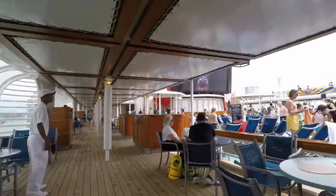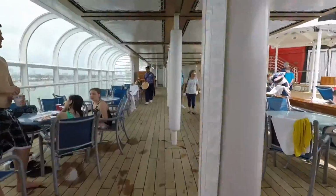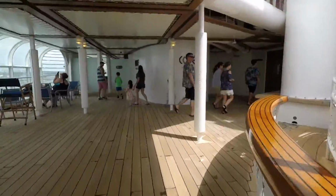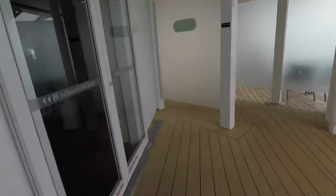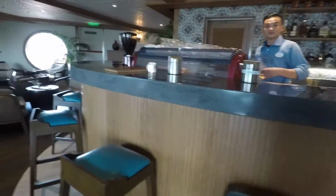Walking past the family pool area. And now headed into Quiet Cove. This area is for grown-ups and really has a great relaxed feel. We will enter into the Cove Cafe that they recently updated during the dry dock. A very relaxed and tropical feel.